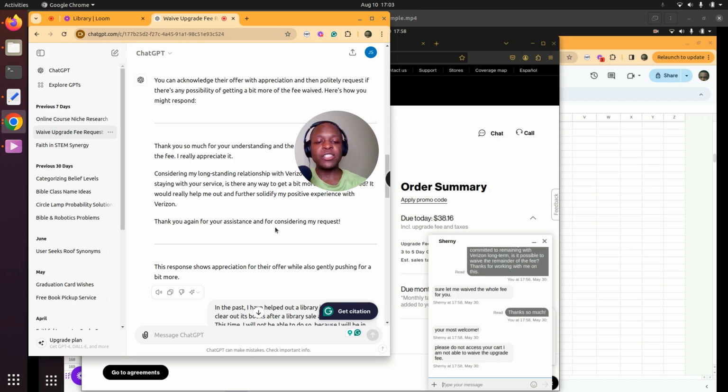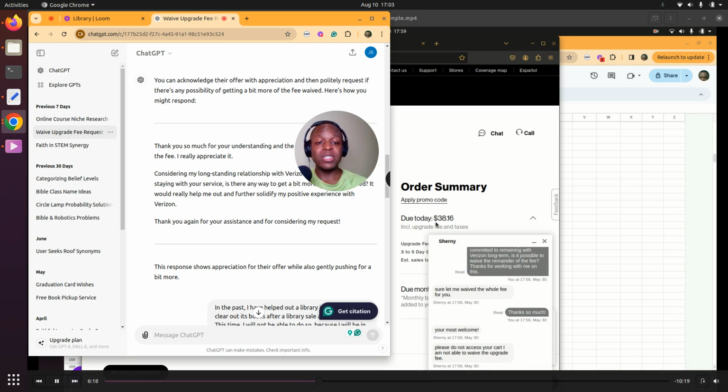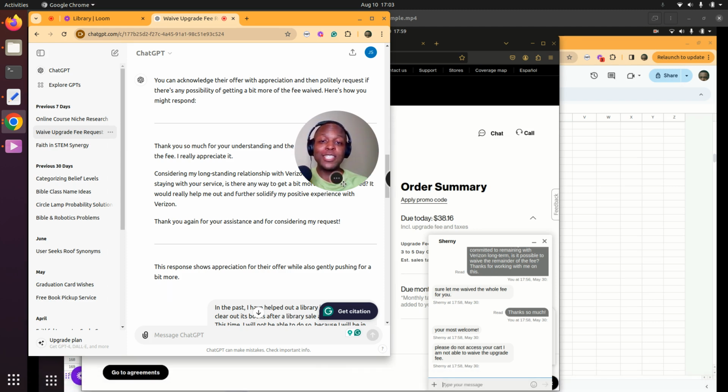Yeah, please do not access your cart. I'm not able to waive the upgrade fee. She actually was able to waive it. But I think what she was saying there is don't leave or else I won't be able to waive it. And so she ended up waiving it. Instead of it being $38.16 that I had to pay, I paid $0.00. So that's how you get ChatGPT to get your upgrade fee waived.